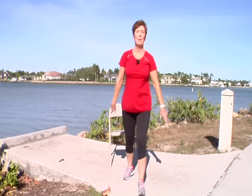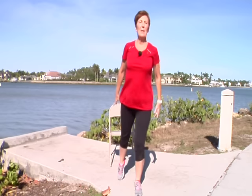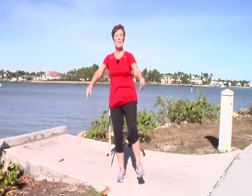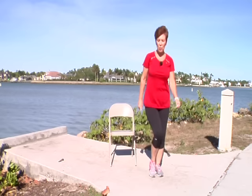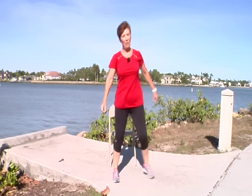Step forward on the other foot and back. And one more. And bring your feet together and march in place. All right, back to step touch. Step touch. This time up to tempo, so it's a little bit faster.